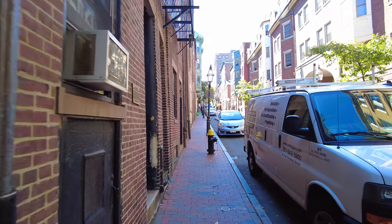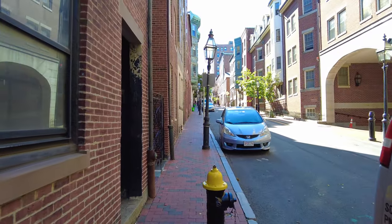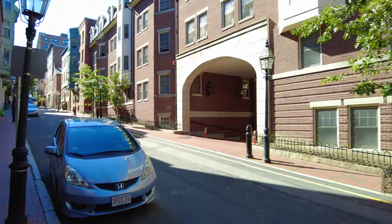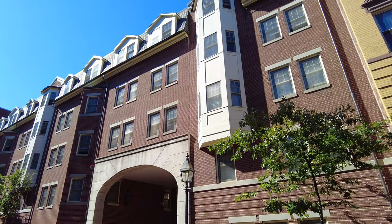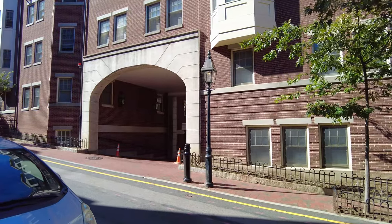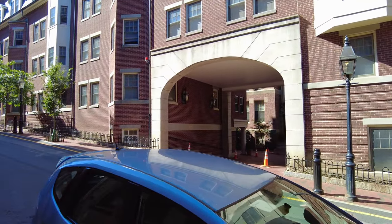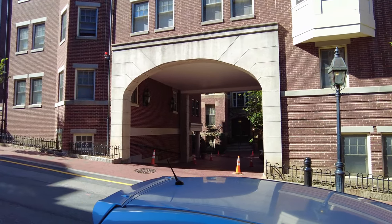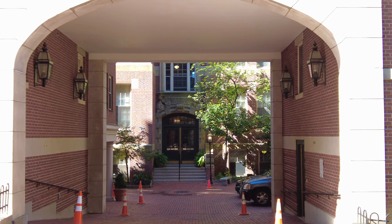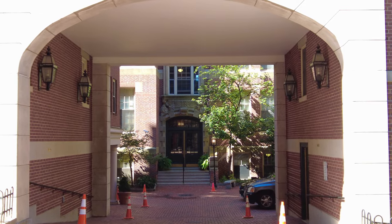And the first thing we're going to come up on is the Peter Faneuil House, which was formerly the Peter Faneuil School, right over here. This is a four-story brick Tudor Revival building. It was built in 1910 by designs by Boston architects James T. Kelly and Harold S. Graves. It was named for Peter Faneuil, the benefactor who gave Faneuil Hall to the city. Today it provides 48 affordable rental units.